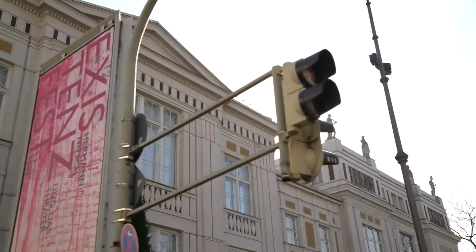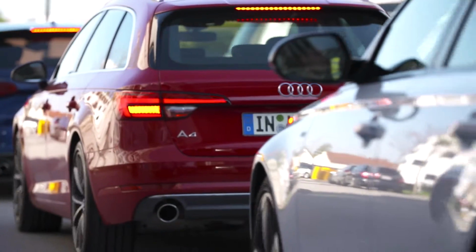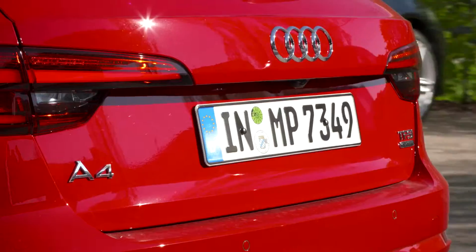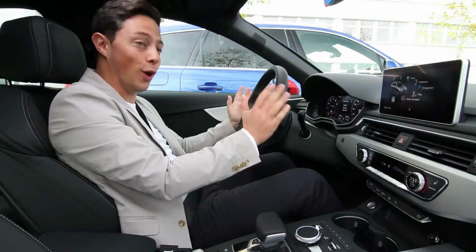Beautiful and tranquil, making your journey even more calm. Doesn't traffic make you so angry? Thankfully, Audi now has traffic jam assist, and it can make life so much calmer.